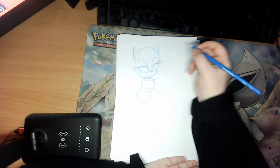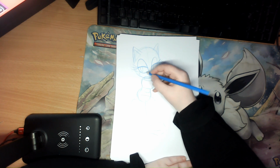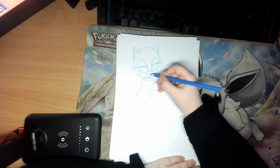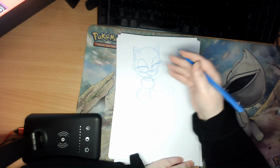A little smile. With Sonic characters, you can always put the smiles over here on the side. Don't be afraid to put them wherever you want. Be expressive. Do whatever you want. But my character, she's just having a little generic smile with a little fangy because she's so important. Her fangs are really important. Cool. Okay, so we've got the basic head shape.